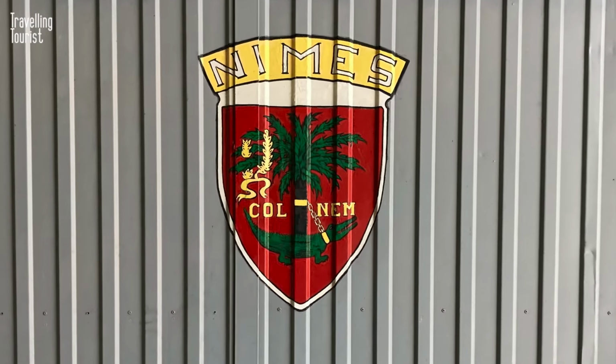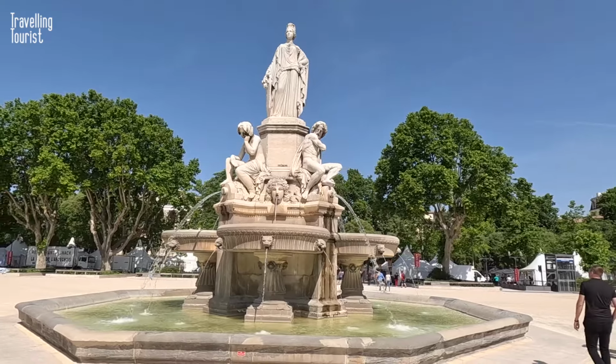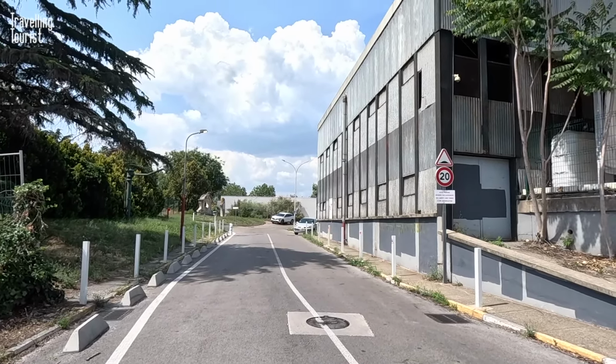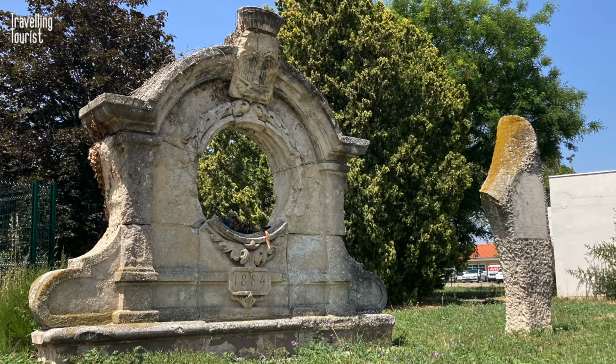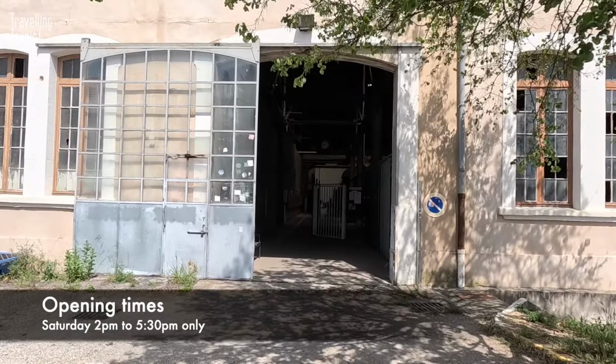Today we're going to visit a lesser known railway museum in the town of Nîmes in the south of France. Away from the usual tourist destinations, this museum is quite difficult to find. There's no signpost, but up this road is a great museum that's well worth visiting. Past this old water tower and a monument to fallen railway workers is an unassuming entrance to the museum, which is only open on a Saturday afternoon. Let's check it out.